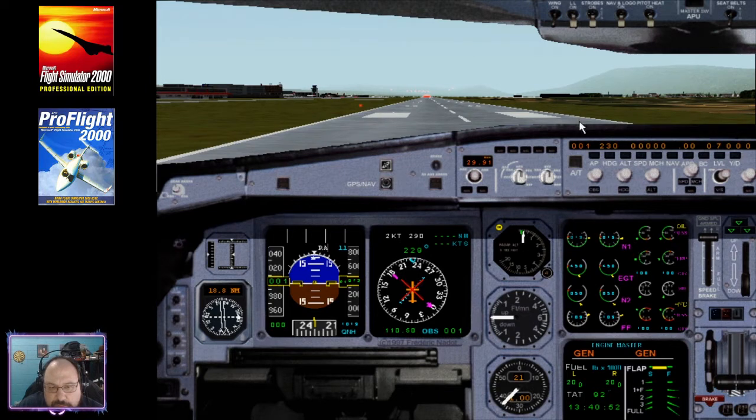All right, let's turn on auto throttle. And the heading. And this is not the altitude. I think that's the vertical speed right there. Yeah, if it's giving me a negative figure, that's the vertical speed. Ah, crap. Come on.